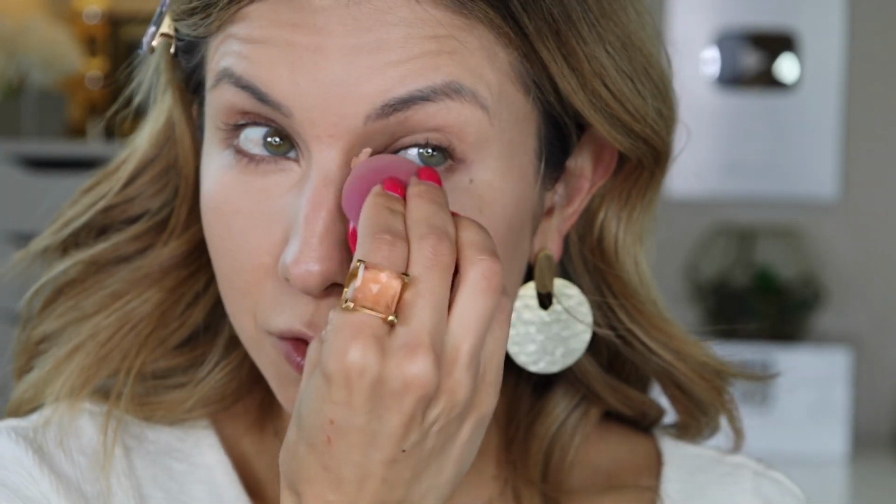So that's when you would go in with a color corrector. I like to use just a tiny bit. I actually used a little more than I needed, and I will blend that into the skin first. It's going to basically neutralize that darkness. It does look a little orange, so I'm gonna need to go in with a concealer to make that area look like I want it to look, brighter. Okay, that is really nice.